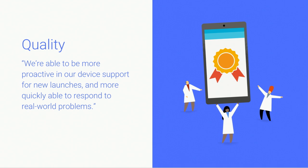So let's move on to quality now. Since quality is near and dear to our hearts here at Google Play, we knew that giving you guys a significant and centralized device catalog would surely lead to improved quality. In particular, the catalog can empower you, the developer, to create a consistent and elevated user experience for Google Play users across a broad array of devices.